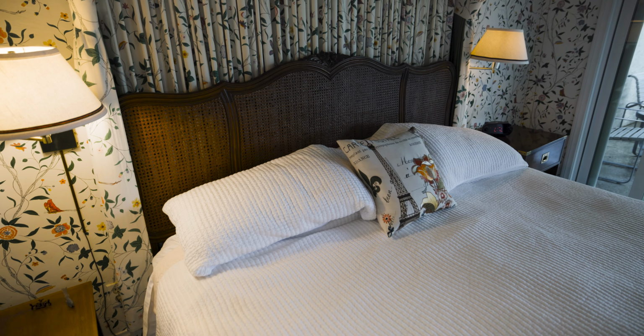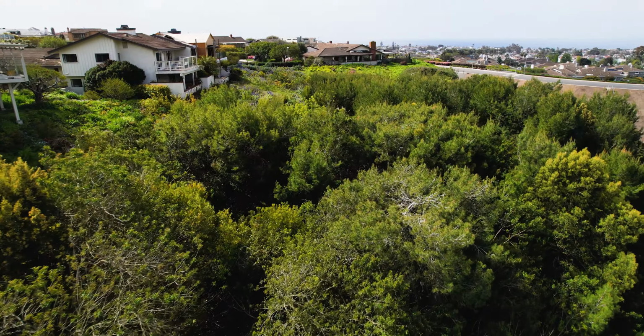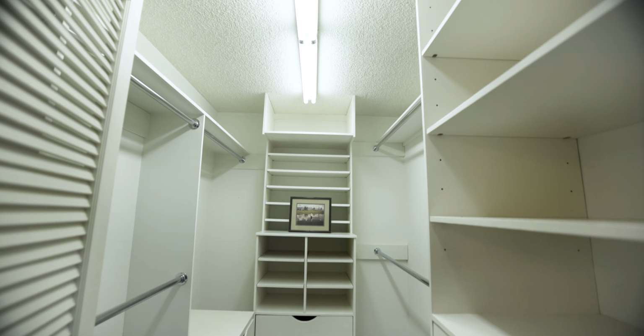Now, another benefit to this master bedroom is the proximity to this beautiful patio outside, which overlooks a fabulous green belt. There's a lot of room in there to entertain or really just have fun at the end of the day. Now, what you'll also find is a really large walk-in closet.